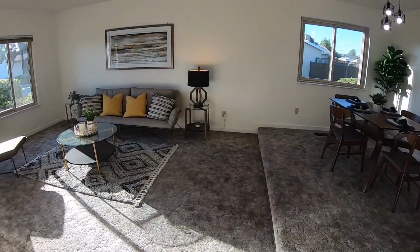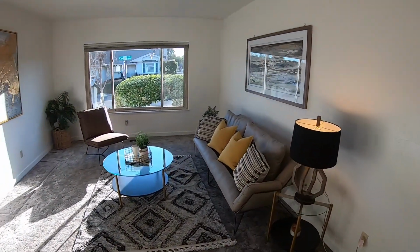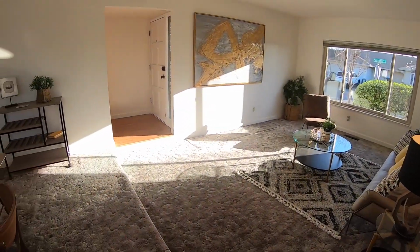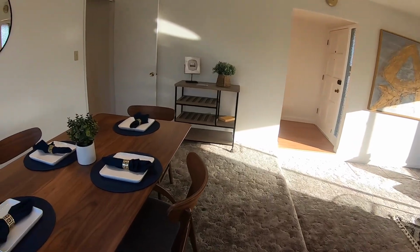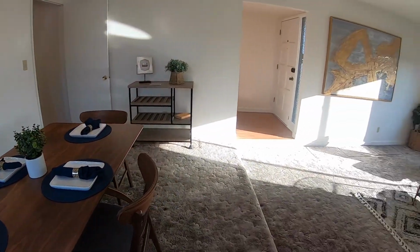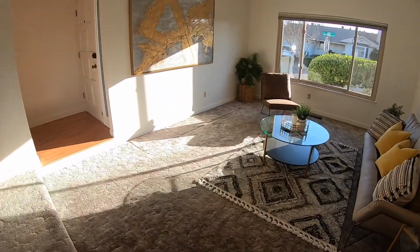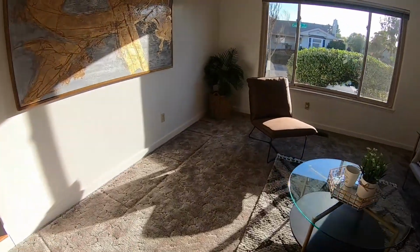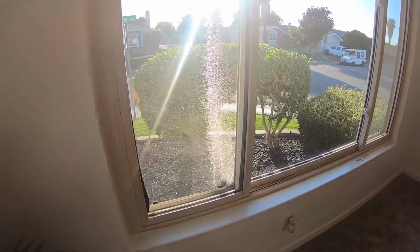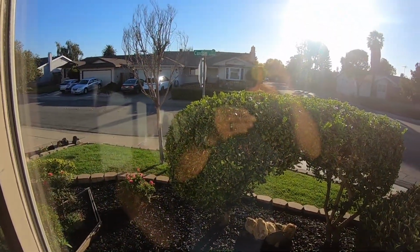Freshly painted. Newly textured ceiling. Has the formal living and formal dining room. Living room is a step down living area. Has dual pane windows. It's a really nice upgrade in this house. Overlooking a beautiful neighborhood.